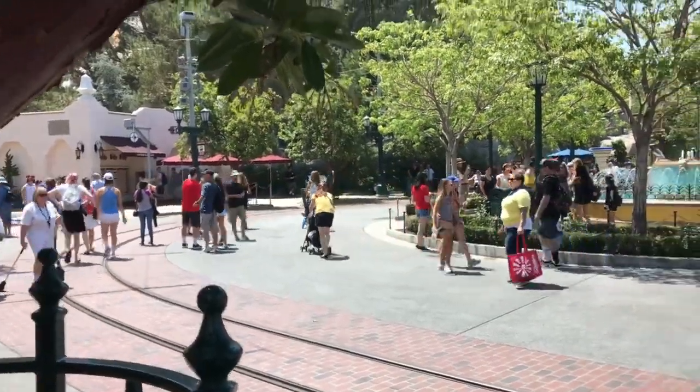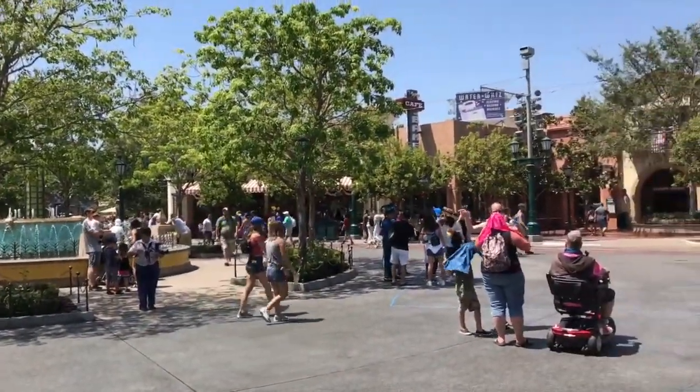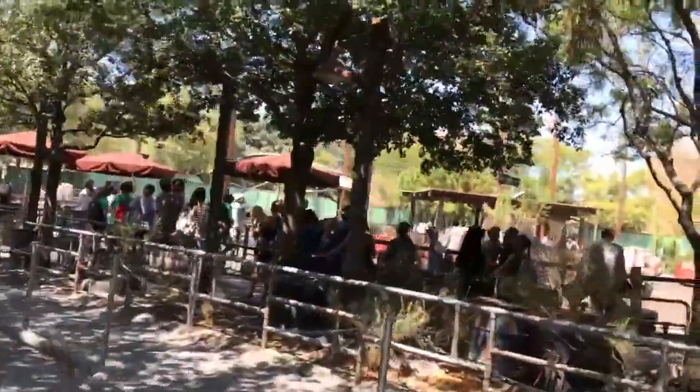I took one of the animation classes and learned how to draw Minnie Mouse. It was pretty interesting because you learn a different character in each class. This was the only one I took on the trip, though. With Soarin' and Monsters, Inc. done, it was time for the next part of our grand plan. Go to Mater's Junkyard Jamboree.